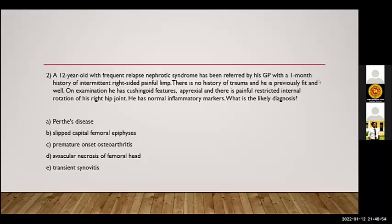Okay, we have multiple answers. Someone says D, then E, and A, and B. E. Okay, all are good guesses. Right, now, if this nephrotic syndrome is not given, then transient synovitis is the answer, right? If the nephrotic syndrome part is not given.